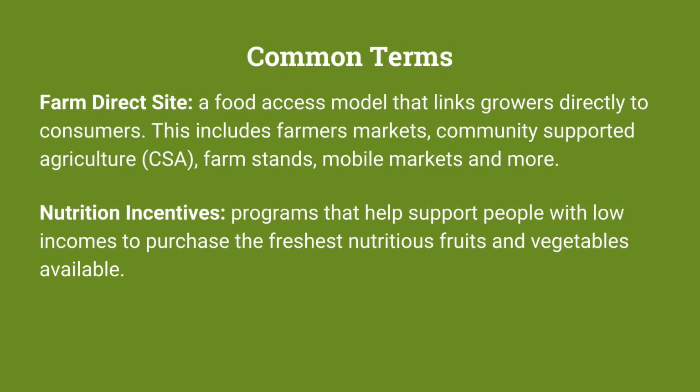Farm Direct site: a food access model that links growers directly to consumers. This includes farmers markets, community-supported agriculture or CSA, farm stands, mobile markets, and more. Nutrition incentives: programs that help support people with low incomes to purchase the freshest nutritious fruits and vegetables available.